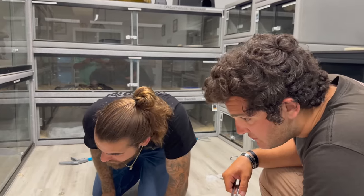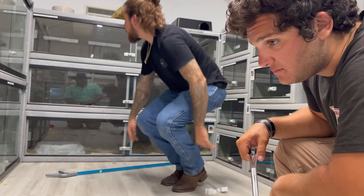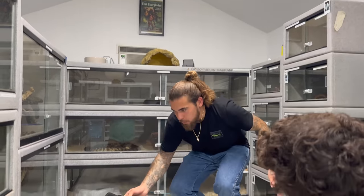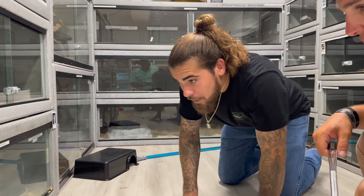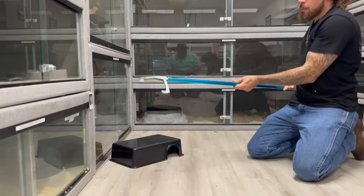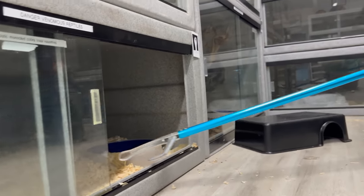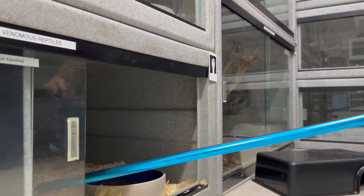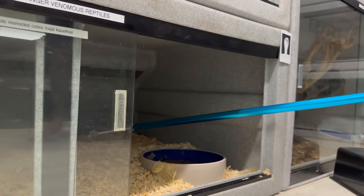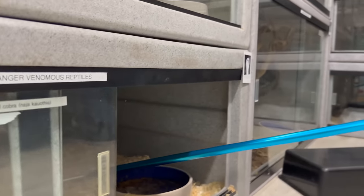This right here is Kilo. Now this is Tyler's probably most prized possession snake. This is one of his favorite cobras. Now Kilo actually has no hide in here, so we're gonna grab this extra hide. From the looks of it, he's in that back right corner. So I'm gonna slide this open for you, Happy. I'm gonna poke the bedding a little bit. We're gonna wait till he pops out, and then you can feed him. Uh-oh. He's right there.